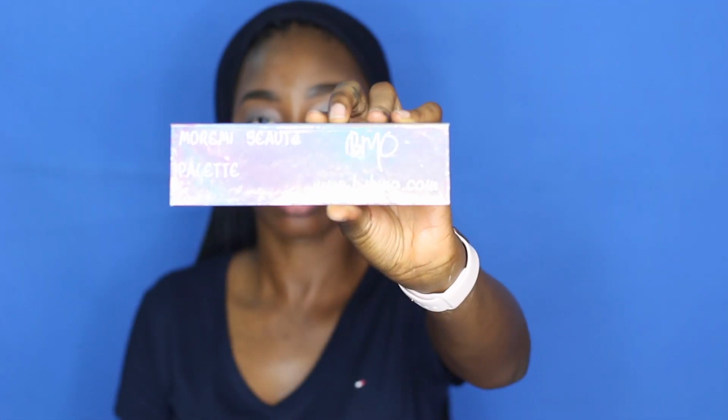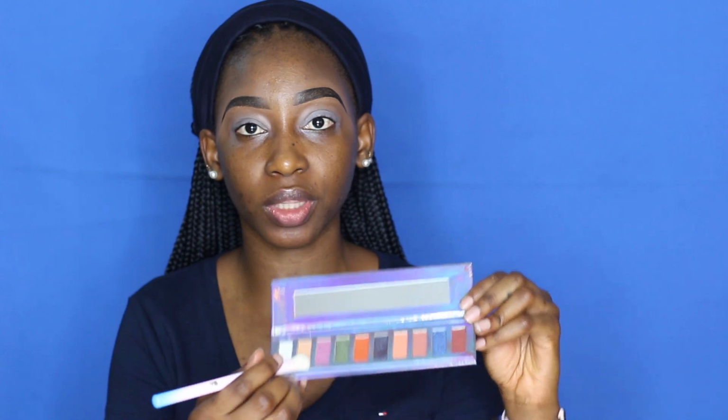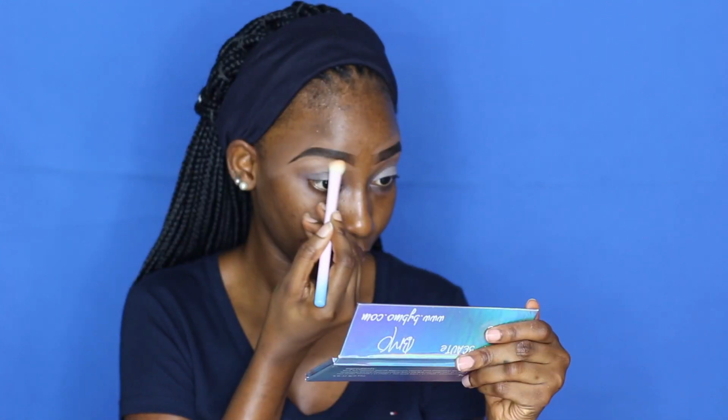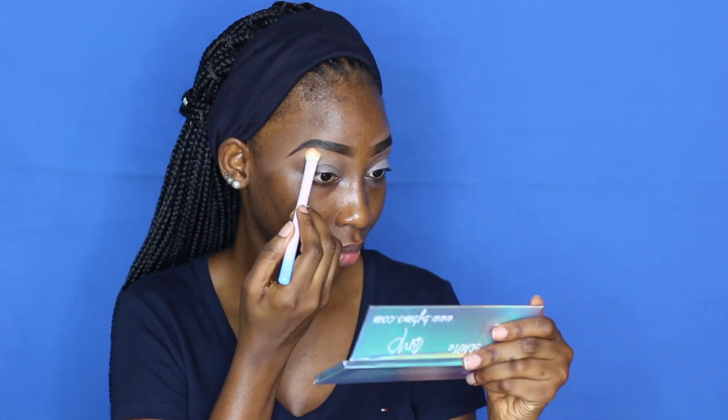So going straight to the eyes, I'm going to be going into this Moremi Beauté palette, and I'm going to be starting off first with this shade right here, just to set my brow bone area. Let's see how that goes, if it's light enough. Next, I'm going to be going into this shade right here with the same brush, slightly deeper than that. And I'm going to be applying this all over my eyes as a transition color sort of.